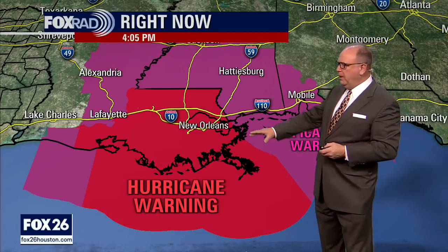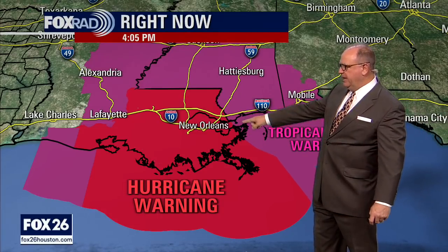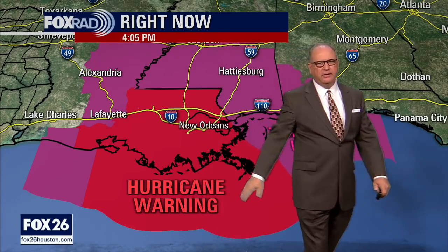So the hurricane warnings are not nearly as wide as you might think. It just goes right here. Once you get over to Mississippi, it's a tropical storm warning. Once you get over to Lafayette, it's a tropical storm warning. And the hurricane warning's right here in the middle.